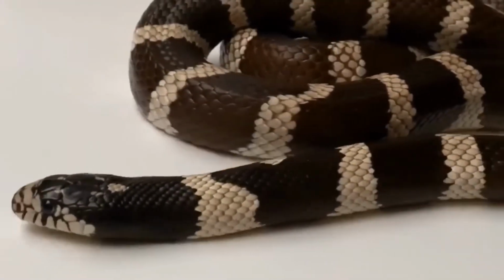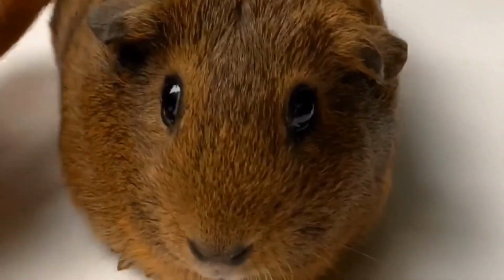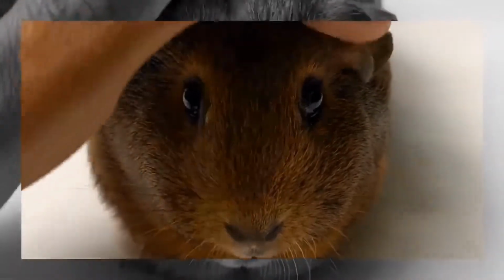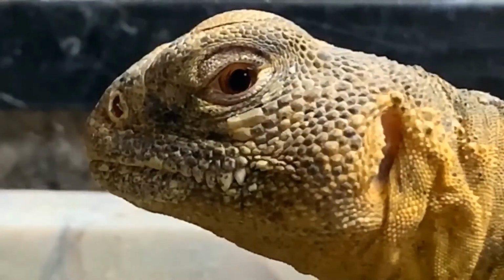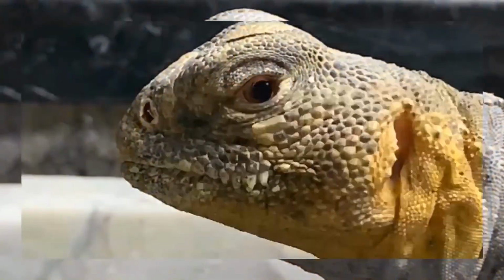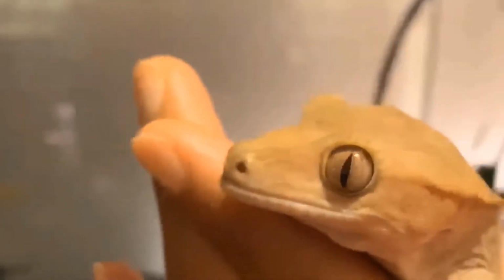Here's another one of our reptiles, Bob, the king snake. Don't get the wrong idea, we have soft mammals here too. This is Spice, one of our guinea pigs. She's such a cutie. And this is Spike. And yes, he does have spikes. They call him a spiny-tailed lizard. Guess where his spikes are?